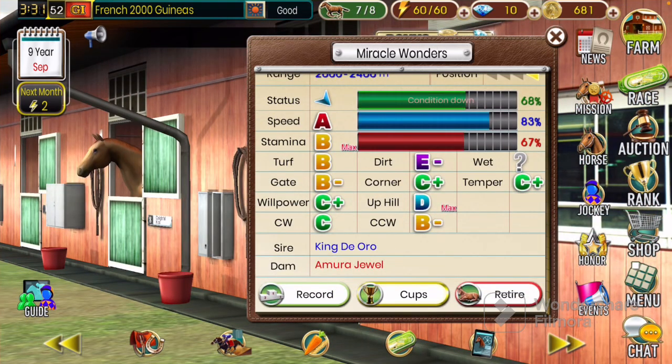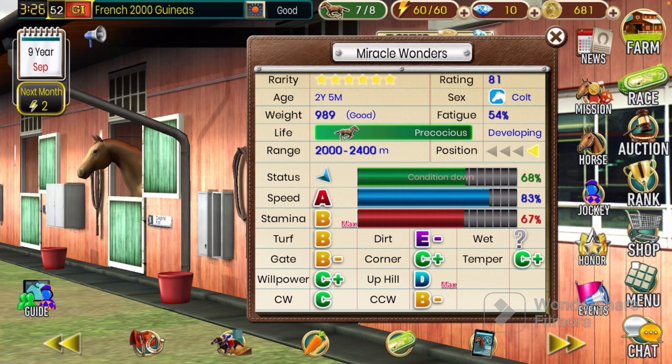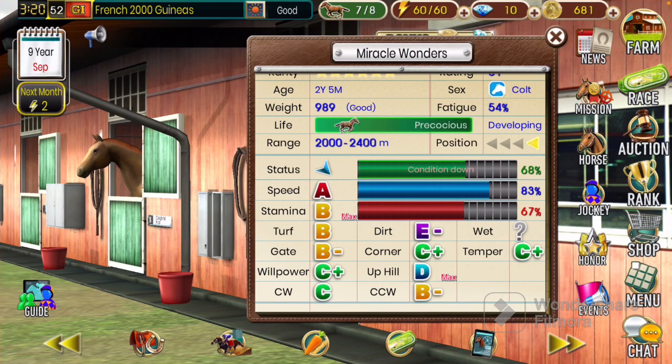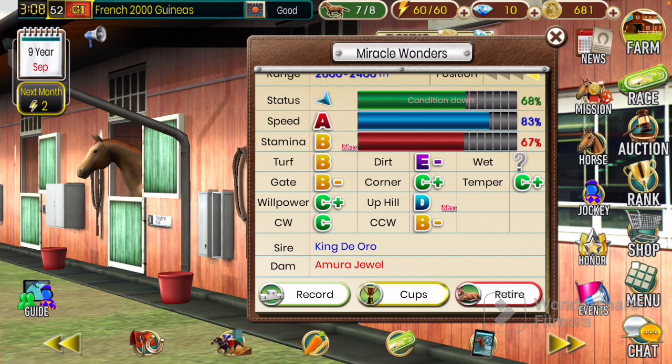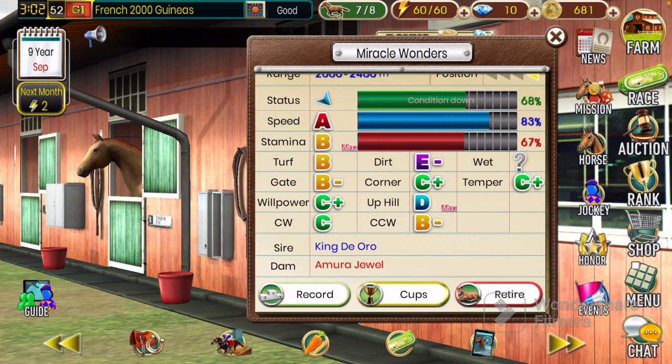Miracle Wonders, another. So there's 3 brothers here racing on track right now. Miracle Wonders, he's still developing. His stamina's maxed out at 67. That's not great. His speed is already at 83 and not max, which is weird because he has a much longer range. Like, he wants to run a longer distance. So the fact that his stamina is only maxed out at 67, that's not great, Bob. It's not great. His uphill rating, D rated, maxed out. Again, that's because of King de Oro. So you're seeing breeding does have an effect on your horses.